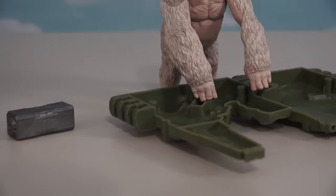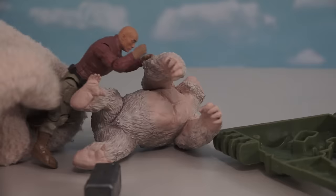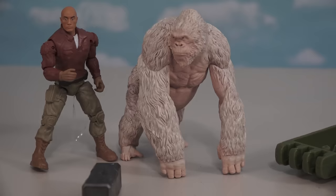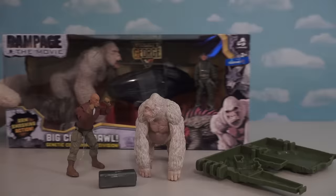But uh-oh, this playset also comes with one of those canisters, which George finds to become big. George! Oh no, not George! Oh, he's dead. I think. Oh my gosh, George, you're alive! Be careful there, Mr. Rock, because even though he's alive, he still was sprayed by that canister, which will turn him into a super gorilla, which we find in this playset right here called the Big City Brawl.